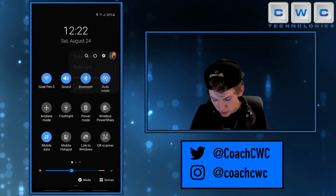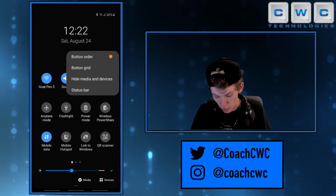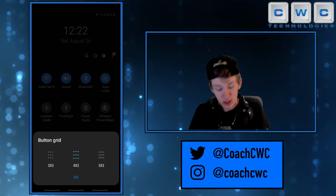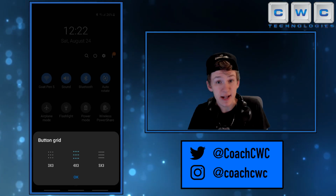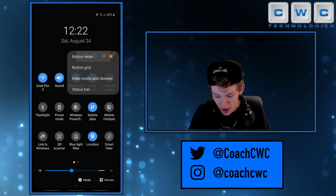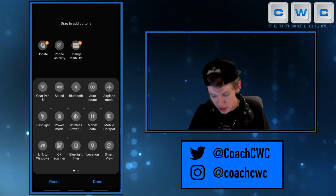Hit up here these three little dots, and you can change your button grid size and button order. I personally like having the 5x3 button grid. Maybe you like the stock 4x3, or maybe you want it even more condensed as a 3x3. Once you have done that, then come back here and go to button order, and now you can change around the order of all these notification tiles.